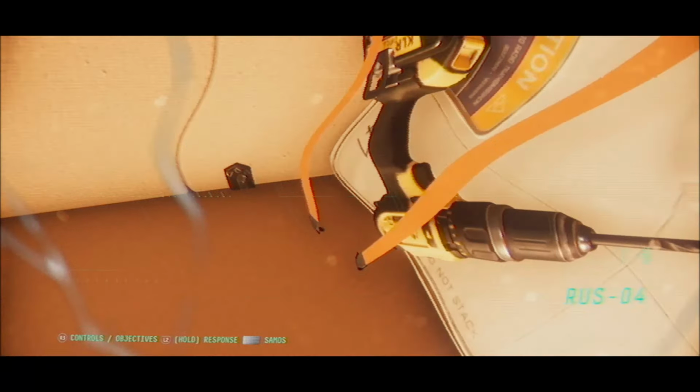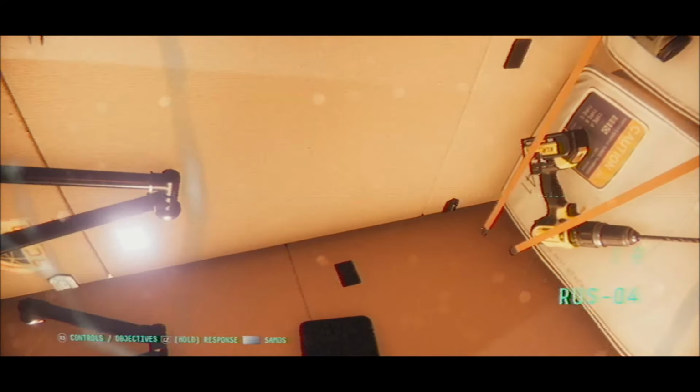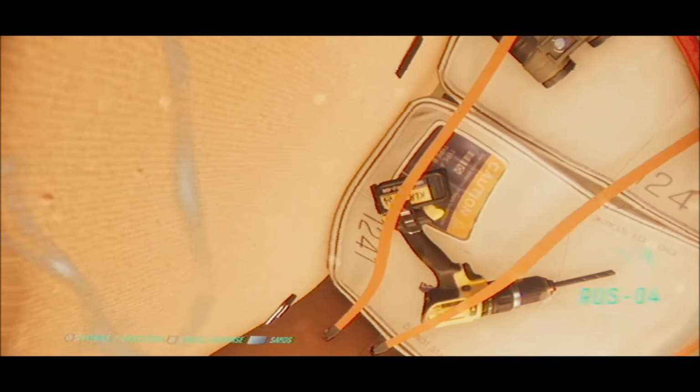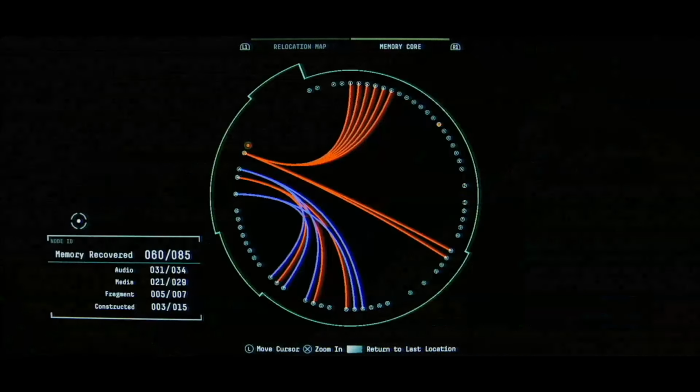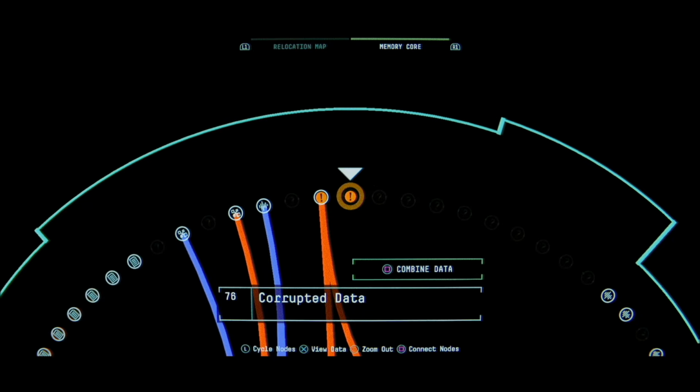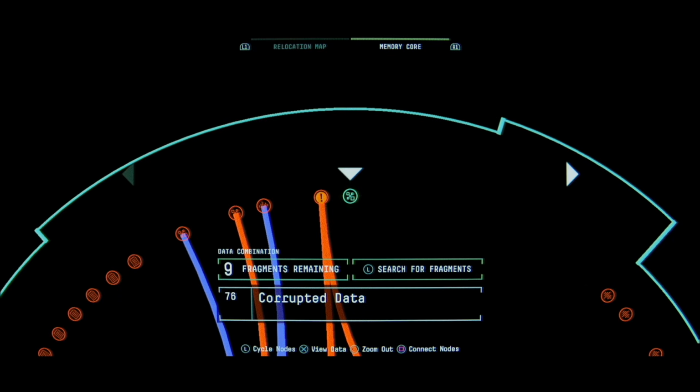Camera node connection in progress. Whoa. Oh, okay. Memory core. Combine data.